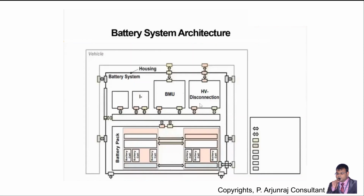So you also have the HV disconnection. The main purpose of this is the disconnection of the battery system from the vehicle HV circuit, and it also provides a galvanic separation for the battery and the vehicle in the case of deactivation. It also helps you during a vehicle accident or some safety critical malfunction as well.